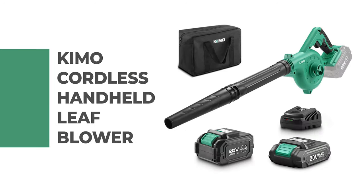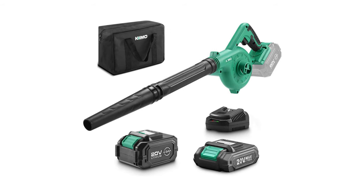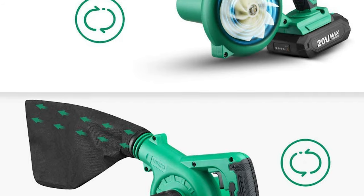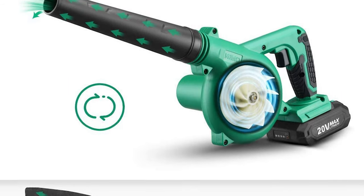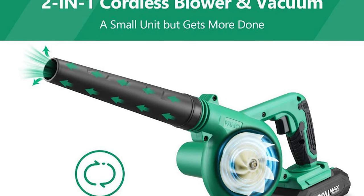Number 2. Chemo Cordless Handheld Leaf Blower. If you are looking for the unrestricted mobility and convenience of a leaf blower in a light-as-a-feather package, Chemo Cordless Handheld Leaf Blower is the unquestioning choice. With the blower itself weighing only 1.7 pounds, this compact unit makes it ideal for your yards, ponds, or driveways.